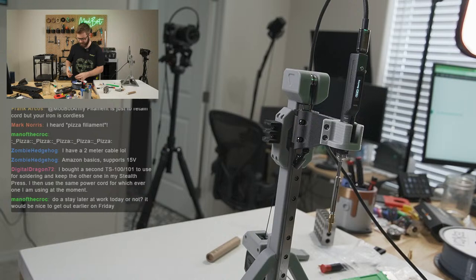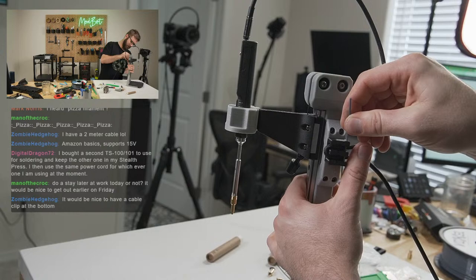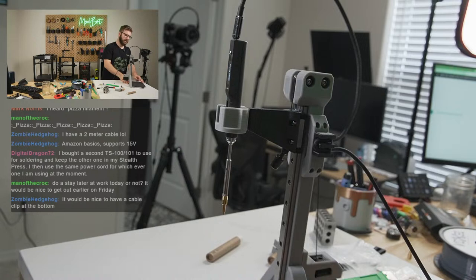So let's turn this guy, like so. Pass this through here. Oh, there's no hole in the bottom, so it stays in. That's freaking clever, man. I like that. Okay, so let's cut this guy off. Nice. Yeah, that looks really good.